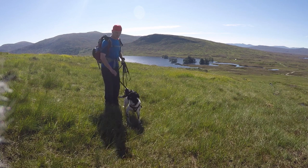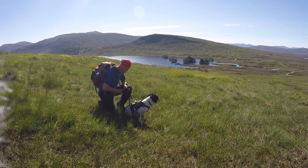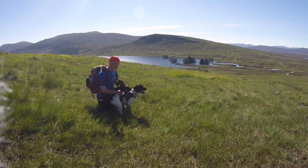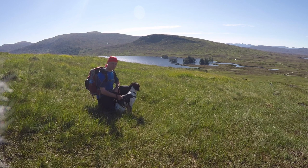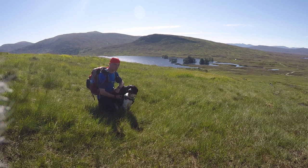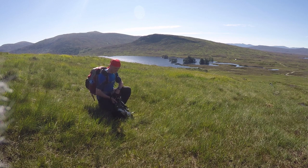So we're not long into the hill now. Ollie, sit. Good boy, come here. Not long into the hill, as they say. Loch Ossian. This is one of the nicest views, still quite close to it. We're about 450 metres at the moment, but must have only started about 400 metres, that's why it's such an easy Munro. There's only 500 odd metres to climb in total.